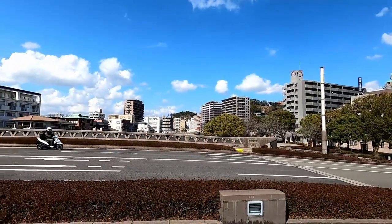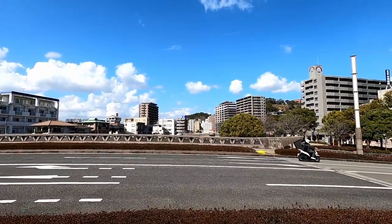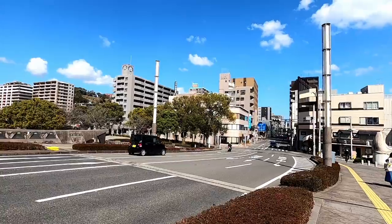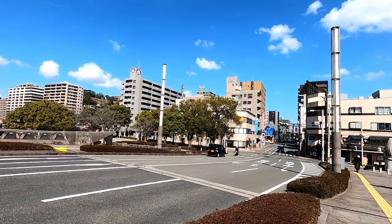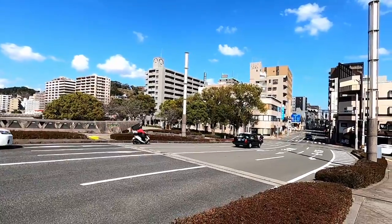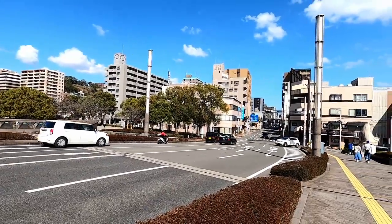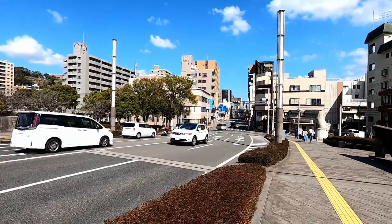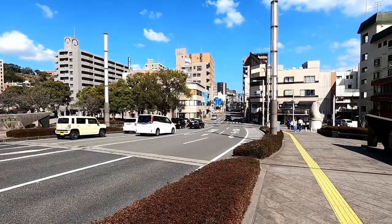So what we're going to do is go down this street, hang a jog to the left at Central Park down by the Saigo statue, and continue on down there to the other side of Reimeikan. Now I just have to figure out how to change modes.